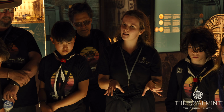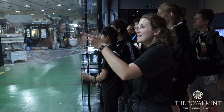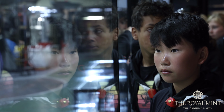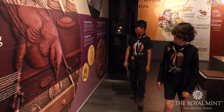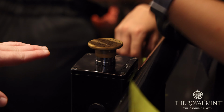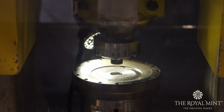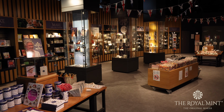The Royal Mint Experience is an amazing place. You can learn so much from this area. It's a really interesting place, and the people here are really nice, and the coins are just so amazing, and the history is just wonderful. My favourite parts about today were making my own coin, and that was really amazing, and going through the gift shop was just so wonderful. The things there were really interesting.